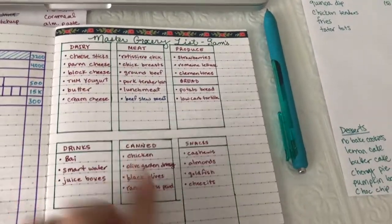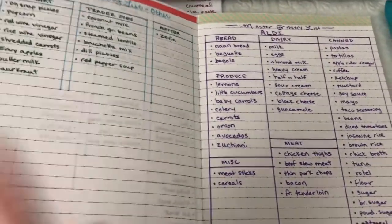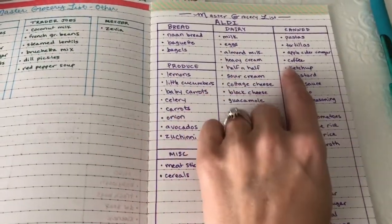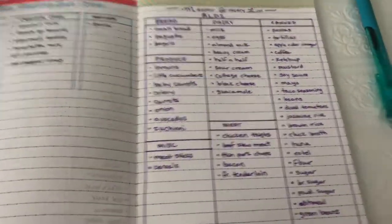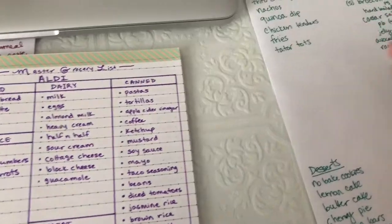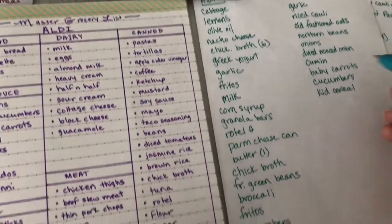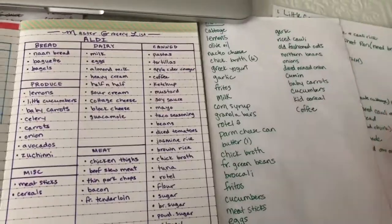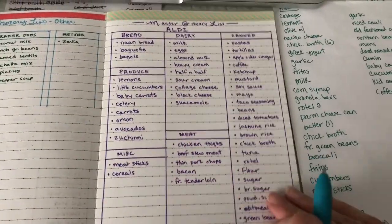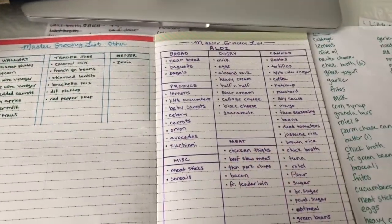It's really simple here. It's just a master list, and it's some stuff that I have written down. One thing that I already realized I forgot to include was coffee, which, how the heck could I forget that? So then I will come over here and I will write coffee right here on my Aldi list so that I don't forget. And I'll just continue to go through and make sure that I have written down everything that I need for my shopping trip.